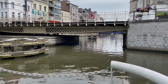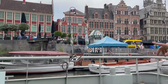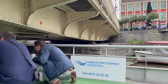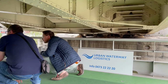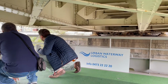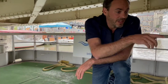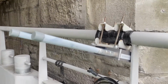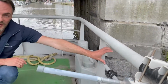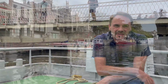Mind your head, because we're going to pass under another bridge here. If you film it, you're going to see there's not much left. And in this case, we have to calculate also the fact at the low water level. Not only that, we're navigating really close to the wall right now. This especially, what we're seeing right now, we need cameras more or less on the outside. We have to make sure we don't damage the equipment. That means we're going to have to make some structural modifications.